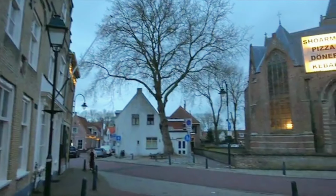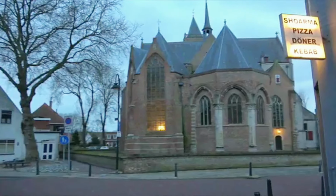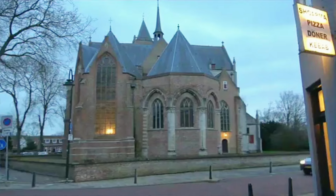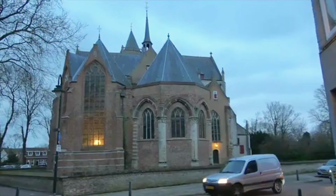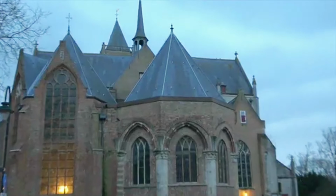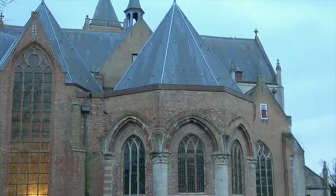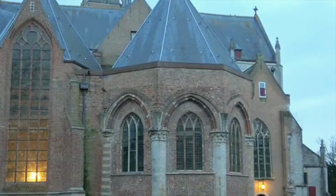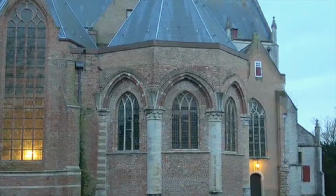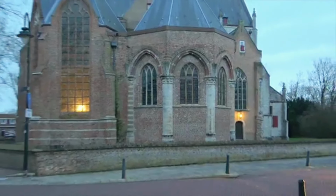So we are back at the centre of the city. There is Onze Lieve Vrouwenkerk, the church that the Tholenaars are no doubt very proud of. What an amazing church. It's phenomenal, isn't it? I bet that's absolutely amazing inside. Yanda says, perfect time of evening to be filming. It is another level of pretty when all the lights come on. It's cute.